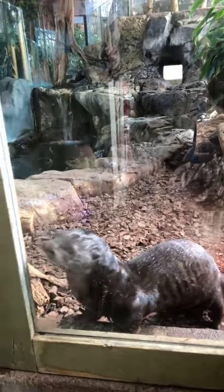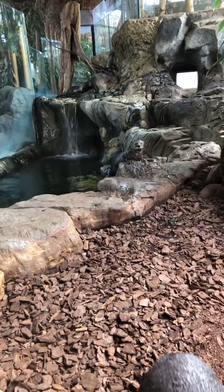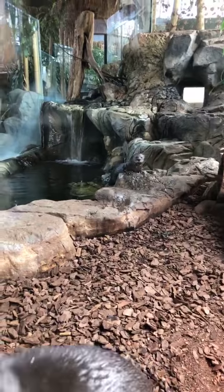So you can kind of see his neck there. He's got two little spots. So that's how they get their name, spotted neck otter. And Lila, of course, is being shy over there, but you can kind of see the spots on her neck a little bit more. And he's giving you a good look at his feet. So they have webbed feet because they spend a lot of time in the water.